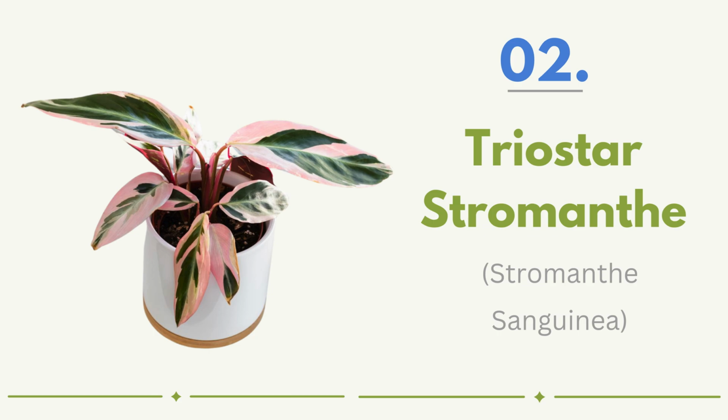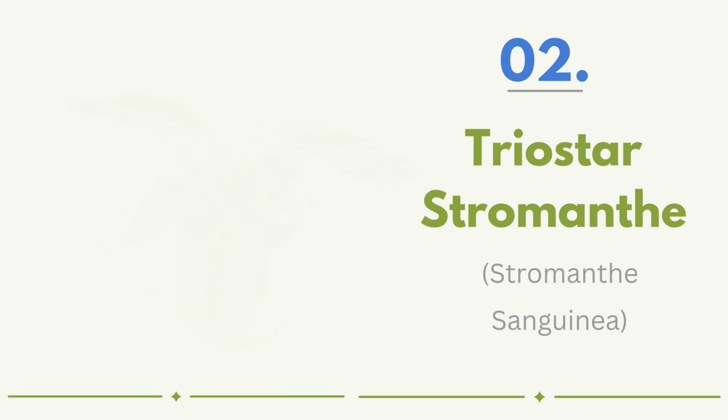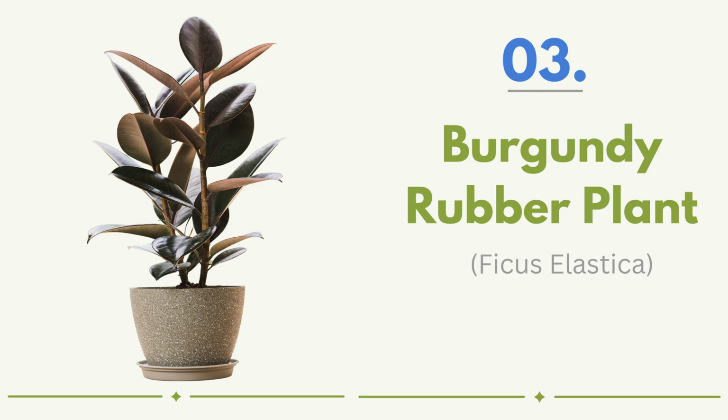And get this, it actually moves. Yep, like its cousin, the prayer plant. The leaves shift throughout the day, depending on the light. Pretty cool, right? So, if you're looking for something eye-catching that adds a pop of color to your space, this is the one. Alright, if you're into that bold, dramatic look, let me introduce you to the Burgundy rubber plant.